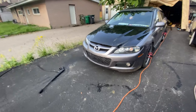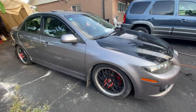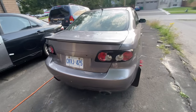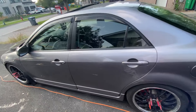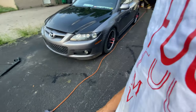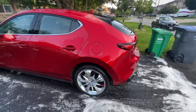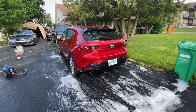Okay, guys. So, the day of the car meet. This is what the car looks like during the day. My brother's car is all washed. Just finished washing it. He's ready to go. Car's just gotta dry. And then away we go.